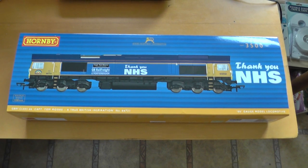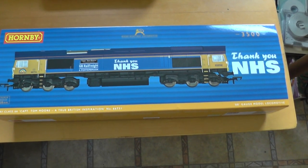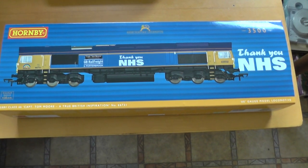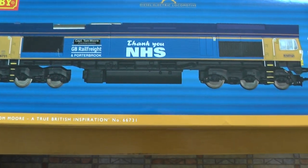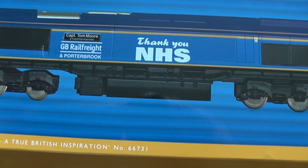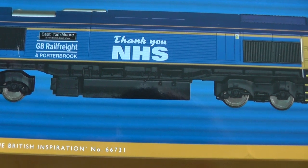Hi folks, this is what arrived this morning. This was on the pre-order. This was 66731. This one is Captain Tom Moore. We should go a little bit closer. Hope you don't go to sink. Thank you, the NHS. Captain Tom Moore, rail freight.